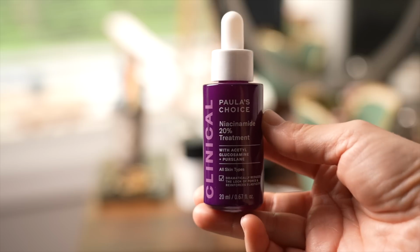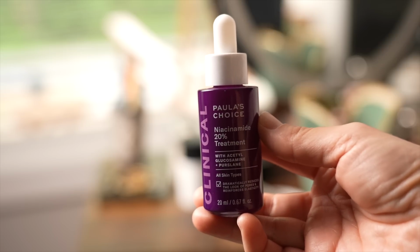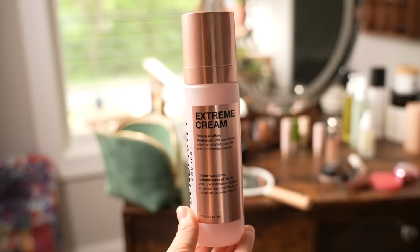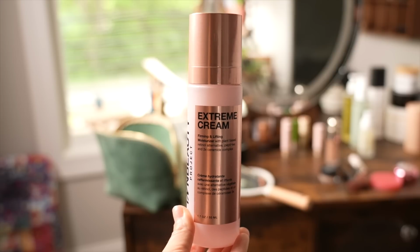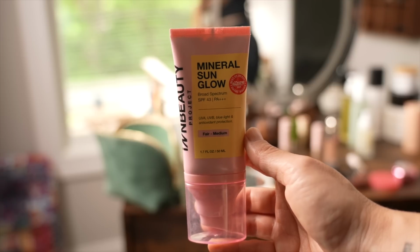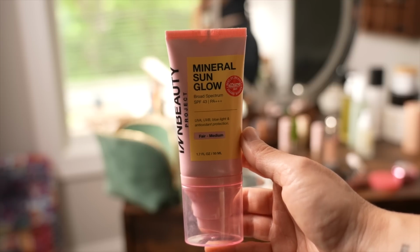Lately, I have been using this niacinamide serum in the morning that helps with hyperpigmentation. And in general, I like to lean into products that encourage brightening. Niacinamide is good for acne, fading hyperpigmentation, and minimizing pores. I'm going to use this extreme cream over that, which I really like because it's very hydrating, lightweight, supposed to be firming. I'm also going to use this Mineral Sun Glow, which is zinc oxide.